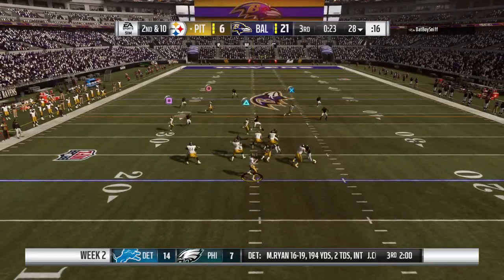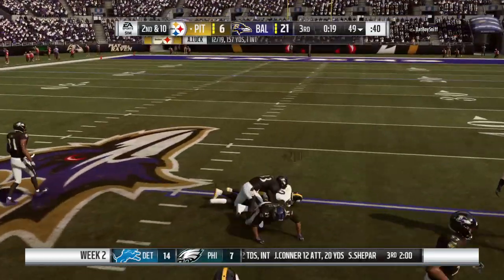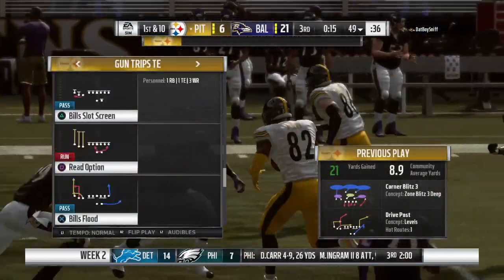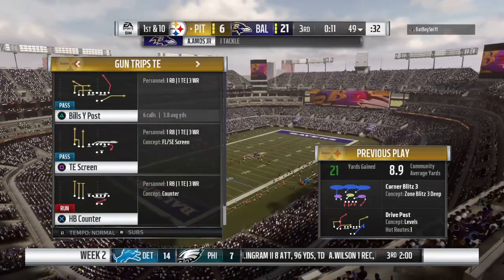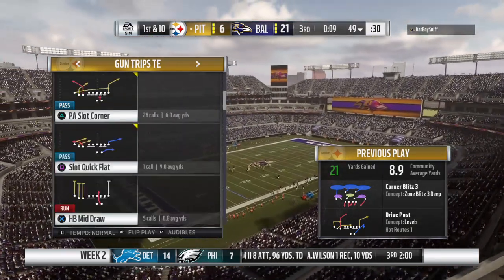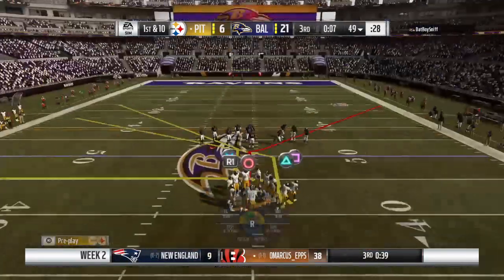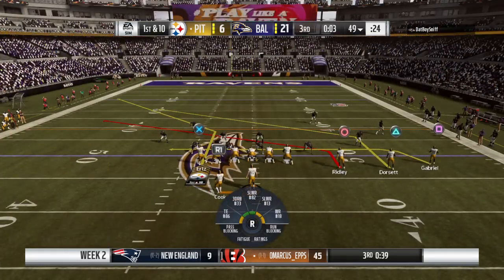On 2nd and 10, Luck. Over the middle, that's caught by Ridley. And they nearly get this all the way to midfield. Mark him down at the 49. And a nice gain of 21 yards. Luck now 6 for 6 since coming back out of the locker room. It's 1st and 10.